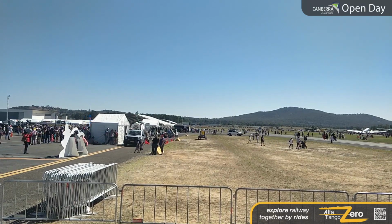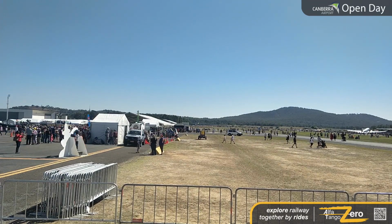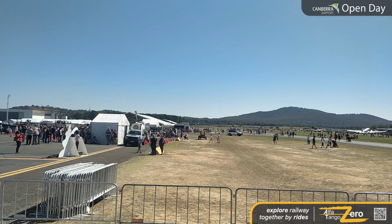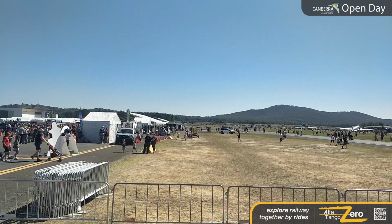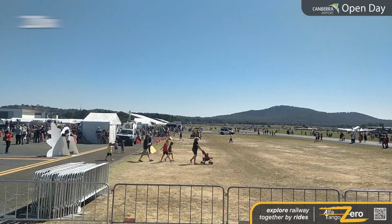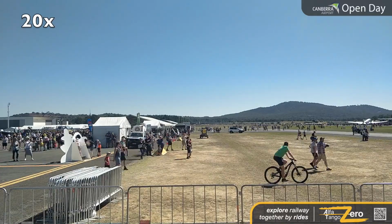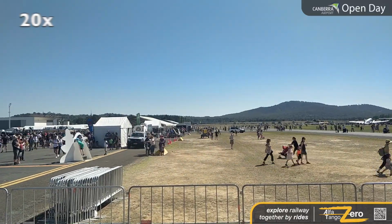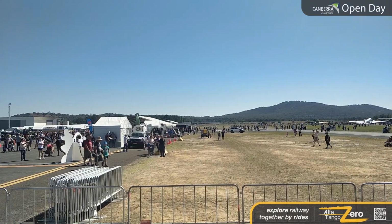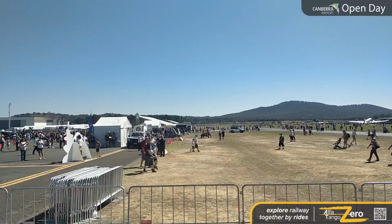So I think we might be waiting for one of the aerobatic displays. It looked like one of the warbirds was up in the air. So yeah, we'll have to wait here until they've done their display. Just good because we get to watch it. Right, if we look out of the right-hand window, you can see the aerobatic display coming through.